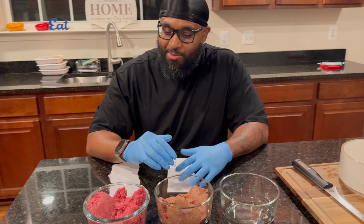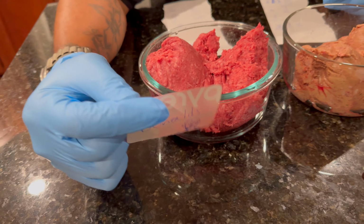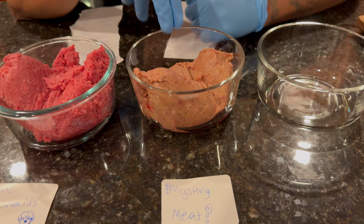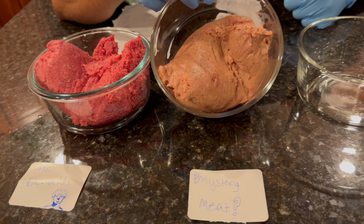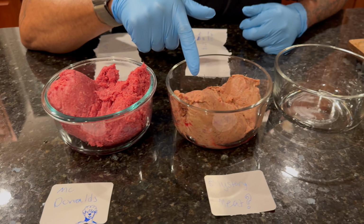And my son has some jokes. As you can see, this one right here, he said it was McDonald's. And this one right here, he said it was mystery meat. Folks, I tell you, I do not know what this stuff is.